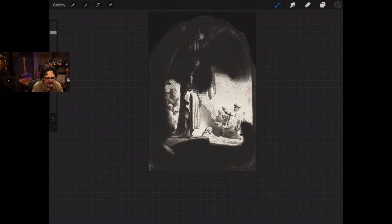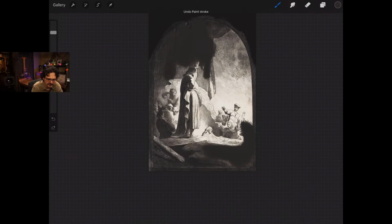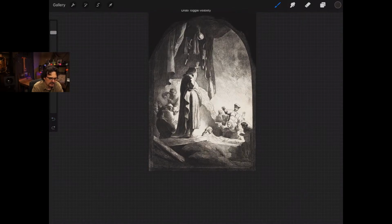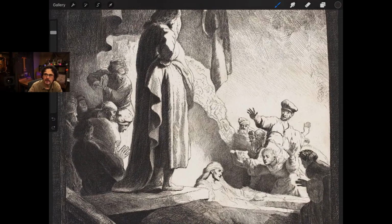So I hope what you're seeing here is that in order to have a sense of light, you've got to paint the phenomena of light, the phenomena of glow, of the light getting weaker and weaker as it gets away from its source. And you've got to have a dark to make that light show up. White on white just doesn't read. But do you guys understand that this is nothing but black and white here? And look at that sense of light. Are you kidding me?